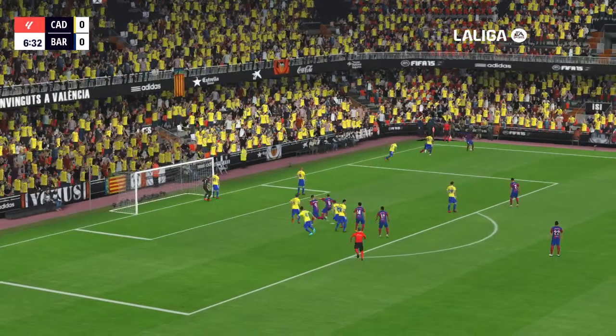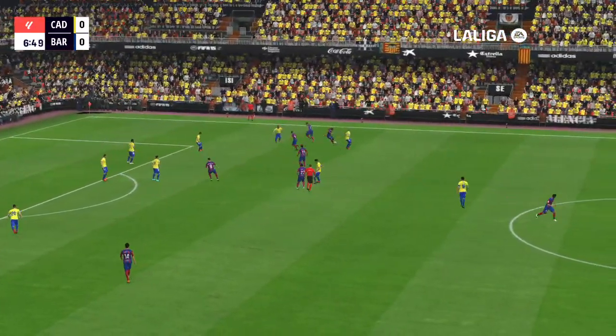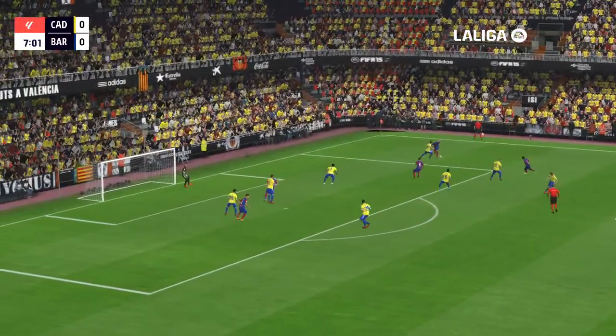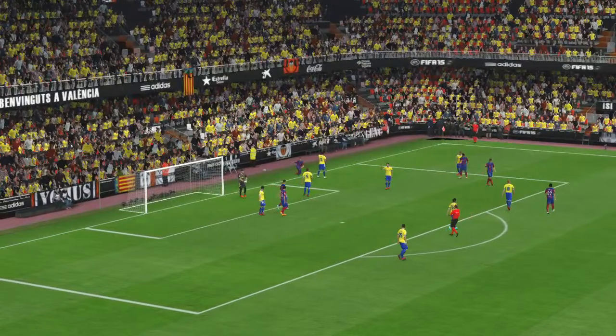Marcos Alonso plays it short. He's going to have to tune his rangefinder before the next one. Floats one over. And they've got it back as soon as they gave it away. It's a goal kick.